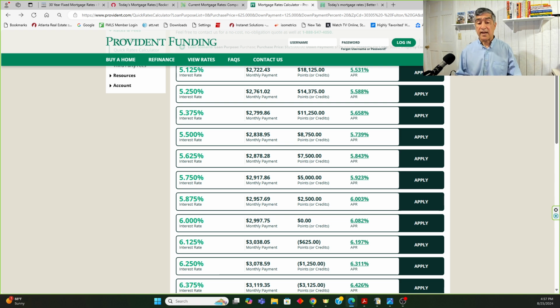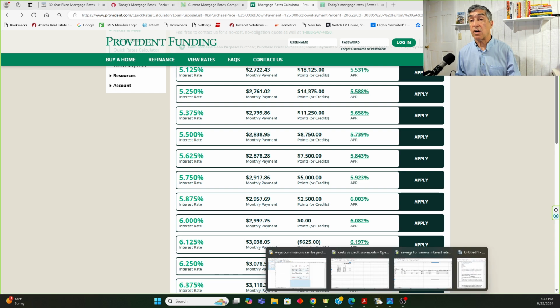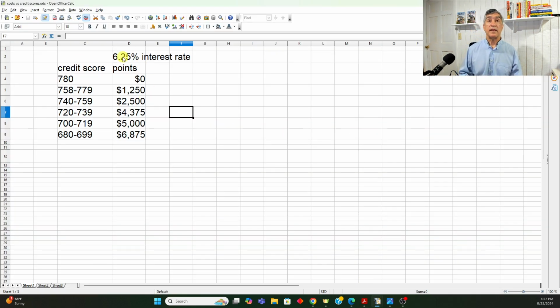Yeah. So the things that affect the loan rate, the mortgage rate, is credit score. As you saw, well, let me show you. That's the other thing I have. I have a spreadsheet on this I did in the Provident Funding. I put in the different credit scores to see how it affected the points. So at 780 or above credit score was the 0 points. If you had under 700, 699 or below, the points went up to 6875.